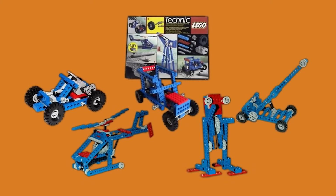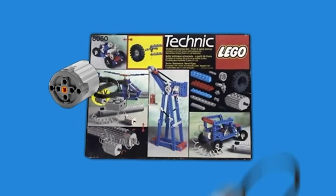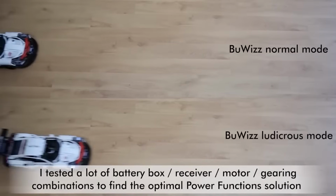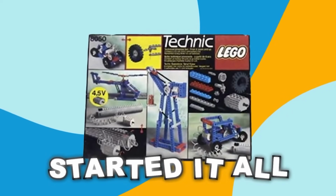This is the LEGO Technic Universal Motor Set, and it's actually the first official LEGO set that includes a motor. As we know today, motors play a huge role in a bunch of different sets from the Technic line, but this set is the one that started it all.